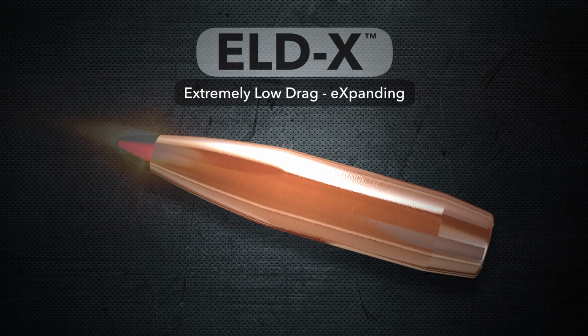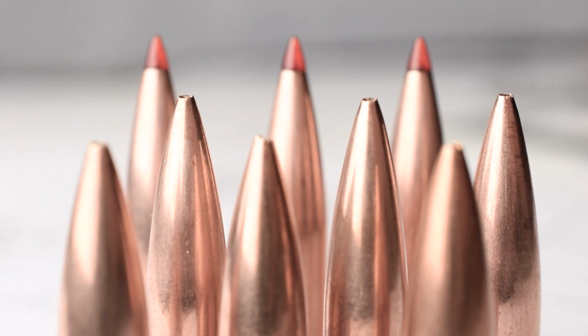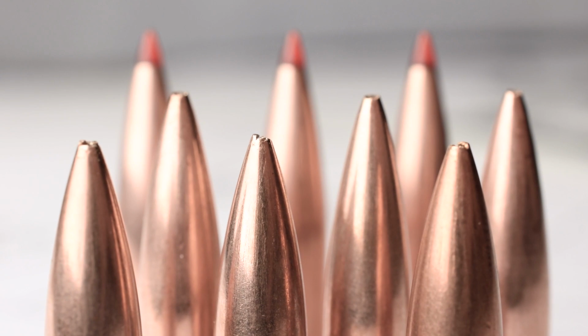And all of those had to come together and work in harmony. Heat shield tip is a total game changer. It gives you a completely 100% consistent tip shape from bullet to bullet, lot to lot. You can't get that with a hollow point. You can't get it any other way.